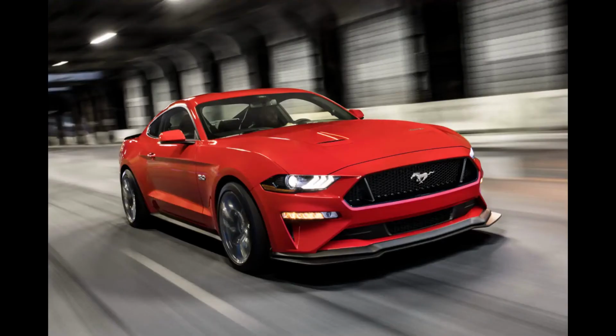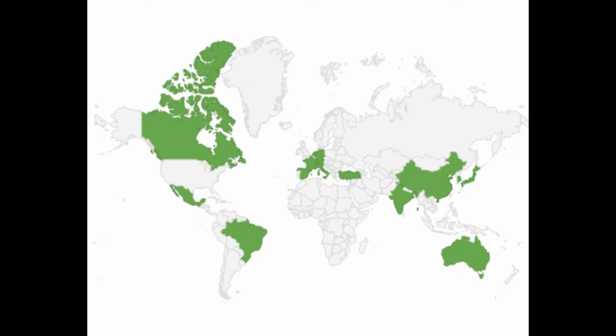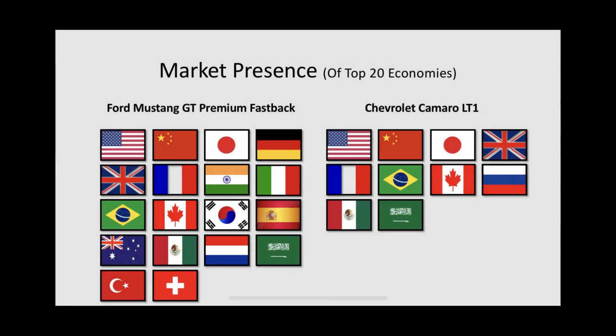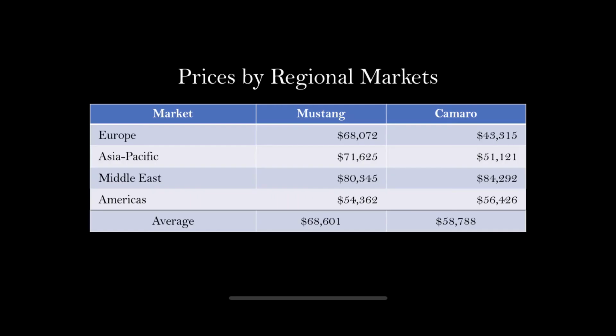The 2020 Ford Mustang GT Premium Fastback is available in 18 of the top 20 economies in the world, with Indonesia and the Russian Federation being the two exceptions. The Mustang enjoys a considerably larger market presence than its competitor, the 2020 Chevrolet Camaro LT1, as the Camaro is available in only 10 of the top 20 economies. Regarding pricing, the Mustang GT Premium Fastback comes in at an average price of $68,000 to $69,000 around the globe, whereas the Camaro is around $58,000 to $59,000 globally.